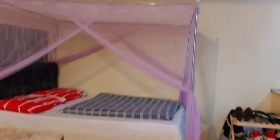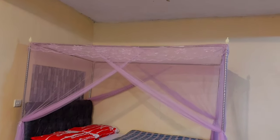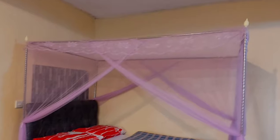Then we have our bed. We have the net. Easy net by the way, poa. Kama unaishi place yenye kuna mosquito, you guys invest on these nets. Inakuwa 1500.